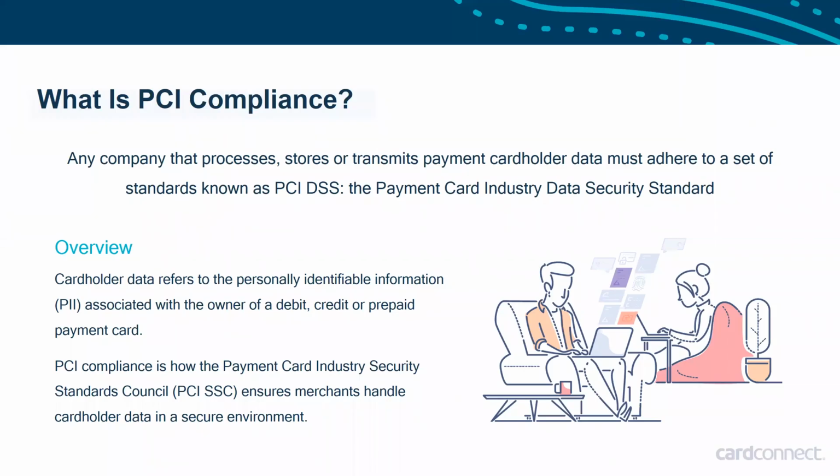So basically, what is PCI compliance? When you boil it all down, it's really about doing what is right for your customers and maintaining their trust. Any good business wants to keep its systems secure and safeguard customers' payment information. So basically, any company like yourselves that processes, stores, or transmits payment cardholder data must adhere to a set of standards known as PCI DSS, which is the Payment Card Industry Data Security Standard. That's a mouthful.